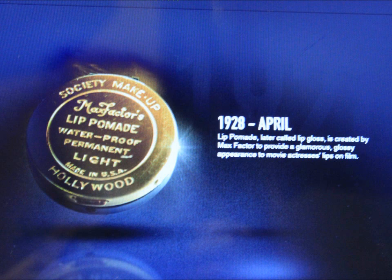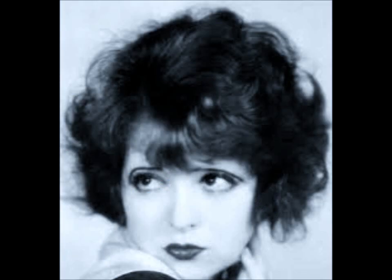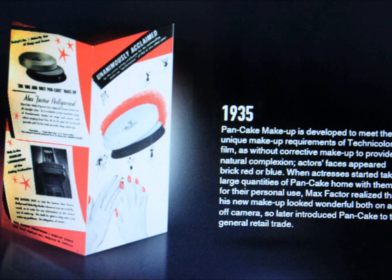Not only was he developing new products, but he also had a system, a color-coded system of color families, much like a very primitive version of Color Me Beautiful. He developed the bee sting look for Clara Bow, which is her trademark, and the overdrawn lips of Joan Crawford, which is her trademark along with her eyebrows. He decided to release his makeup to the general public because he felt that every woman should be able to make up like a movie star.